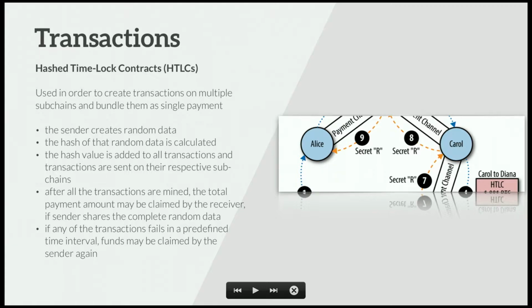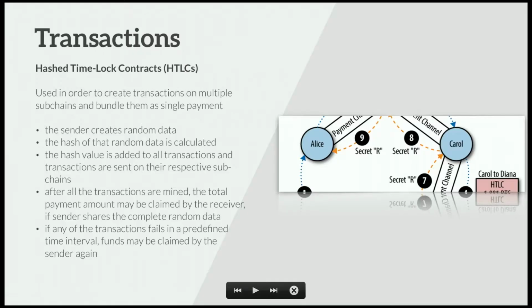If all the transactions are not happening in a timely manner on all the subchains, then of course this money will be claimed by you again, so you are not going to lose anything. So this is one of the mechanisms that should be taken care of. But all these things can be taken care of by wallet implementations, so it can be relatively transparent to the user.